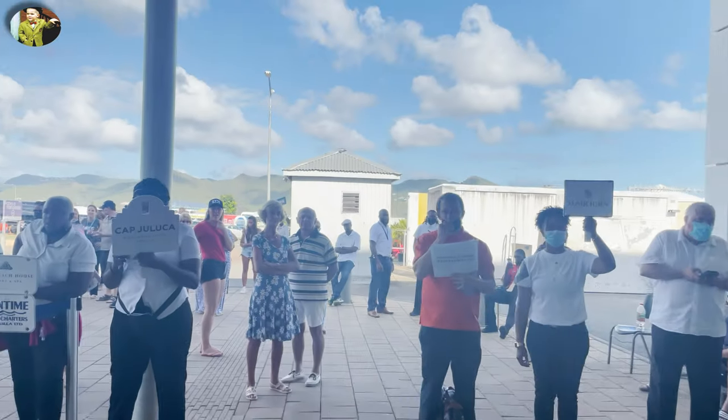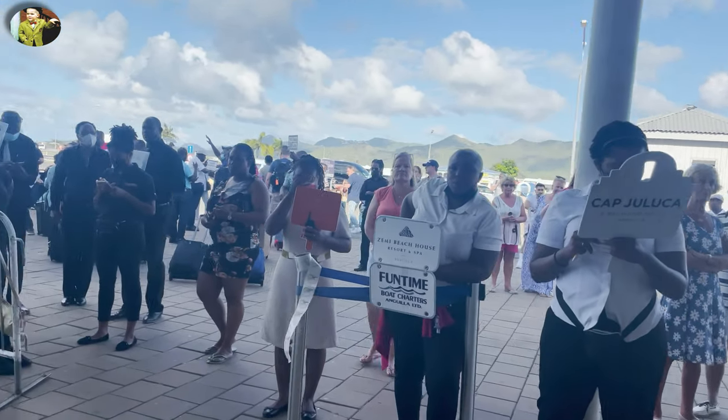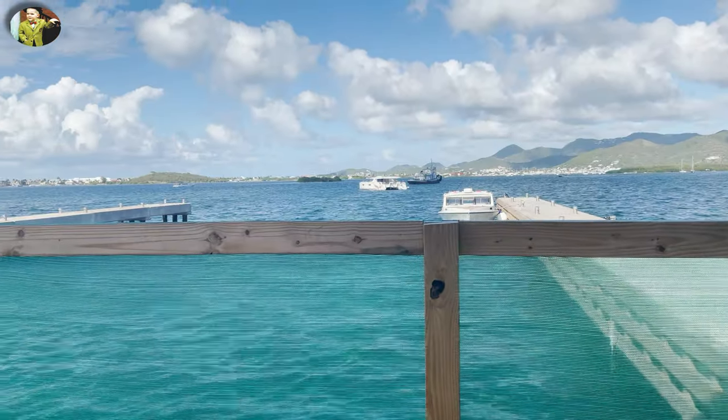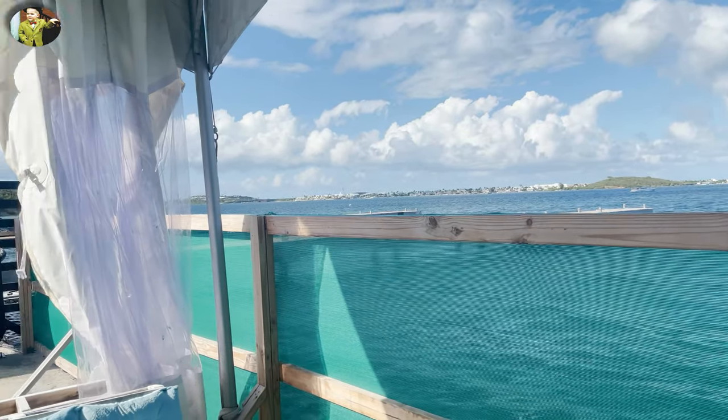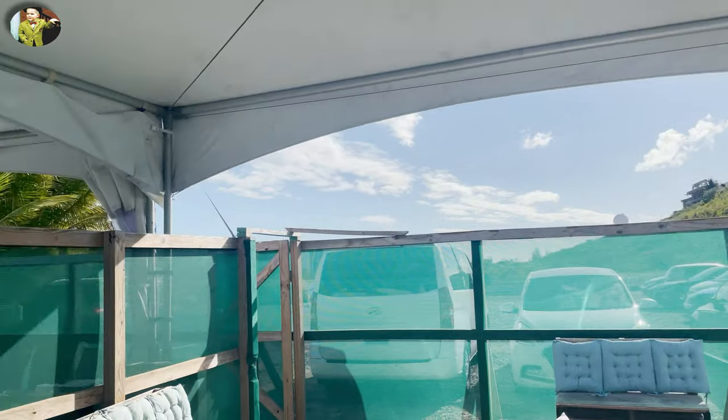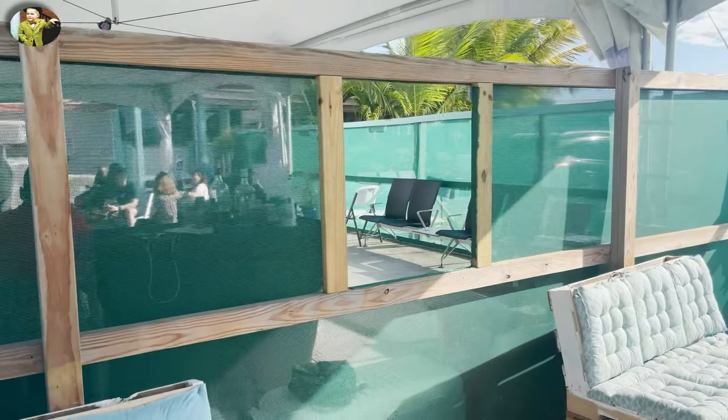We took the water taxi, and from the terminal in St. Martin to Anguilla, it took us about 2 hours, and most of that time was spent waiting for the next boat. Bottom line? Flying to St. Martin instead of straight to Anguilla will save you money, especially depending on the time of year.